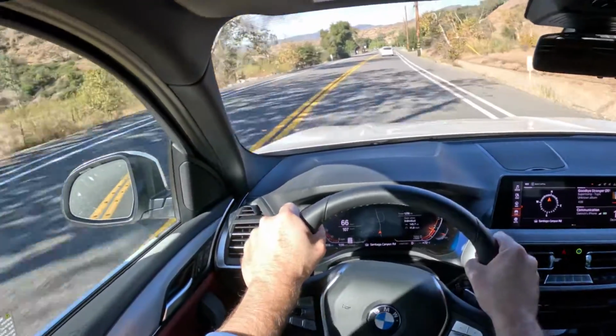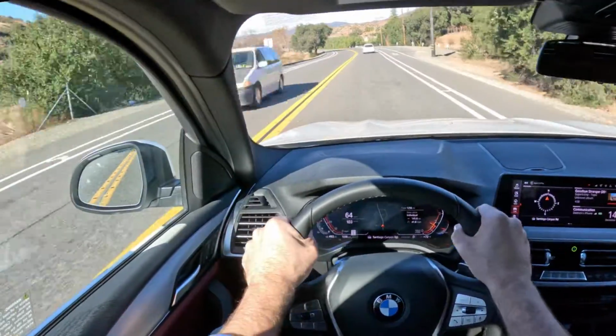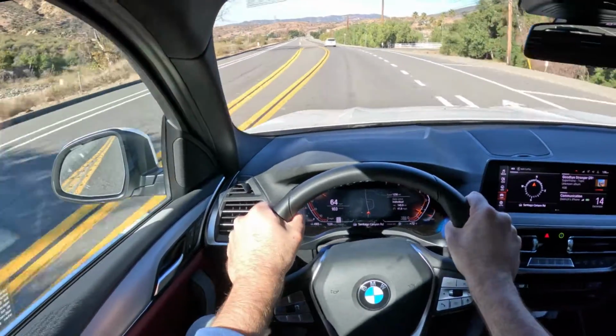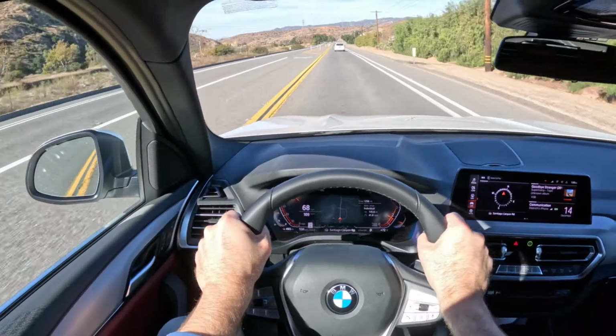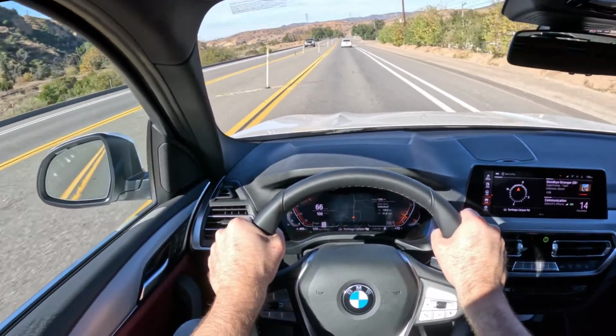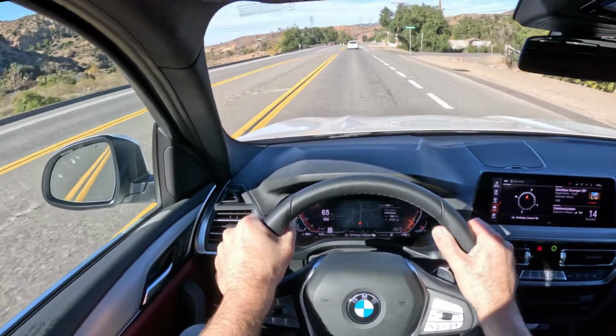And they make an M version of this with the full fat engine out of an M3. You can get it with up to 503 horsepower. That must be comical to drive. I've driven the newest version of the M3, and that is a fantastic car as well. So BMW making a little bit of a comeback.